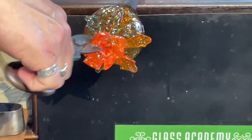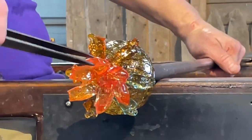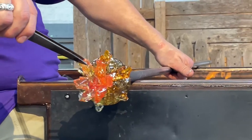But that is what it boils down to. It's heat control and it's shape. And it's really just the ability to work your fingers in the Suzuki style.